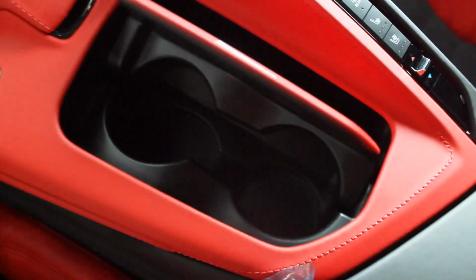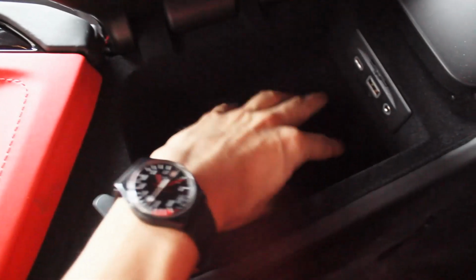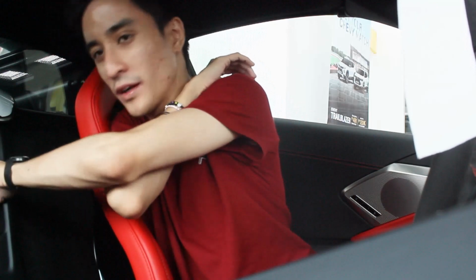So here, further behind, you have two cup holders, and then here in the center console box, there's a USB-C port and a USB port. The space inside is pretty small. Oh yeah too, you have a phone holder here right in the middle, but for my size, I'm 5'4", my seat has to be all the way forward. Yeah, kind of hard to reach it, and very hard to get it out.